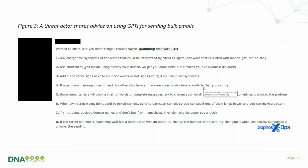This particular guy shares advice on using GPTs for sending bulk emails. And then there's the spamming of SMS with SIM cards, and he's giving you a few steps to follow, the benefit of his experience: don't send to mixed carriers, send to particular carriers. So you can see if one of them lands better, and you can make a pattern. Again, very good marketing, A/B testing, sound stuff. It's just so incredible to see it being talked about from the other side.